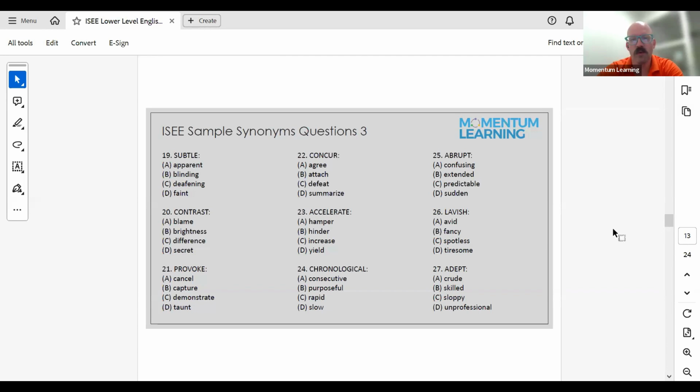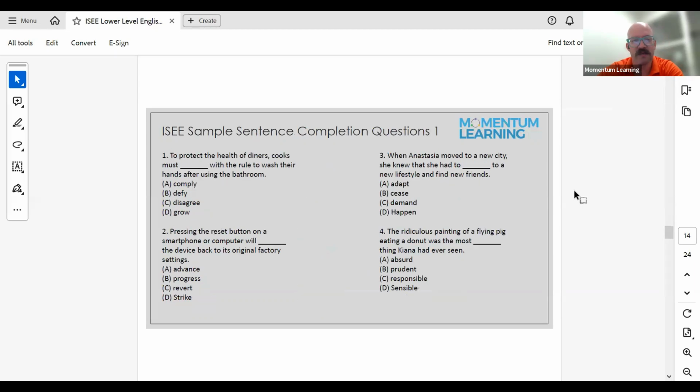So that's the synonym portion. We're going to do a lot of practice on the synonym portion because it's something like we've talked about. You've got to be getting these under a minute. So you're going to be going with your gut feeling, getting through the wrong choices and just quickly identifying it. Okay. So these are the sentence completion ones.